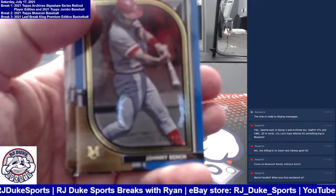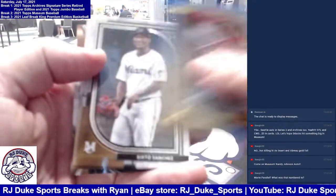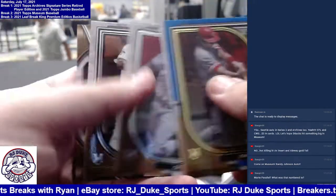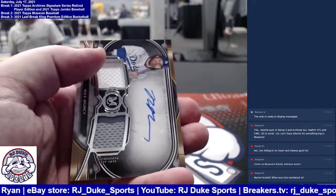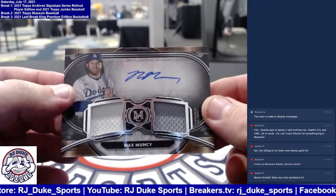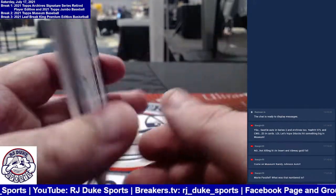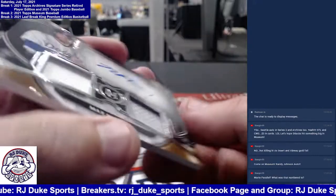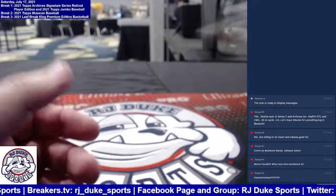First up, numbered to 150, Johnny Bench. Base cards of Sixto Sanchez, Christian Pache, Tony Gwynn, and our final card here is for the Los Angeles Dodgers. Dual patch auto, two single color patches on sticker auto, Max Muncy. Max Muncy is numbered 83 of 271. There you go, Dodgers, picking up the last hit. Congrats there.